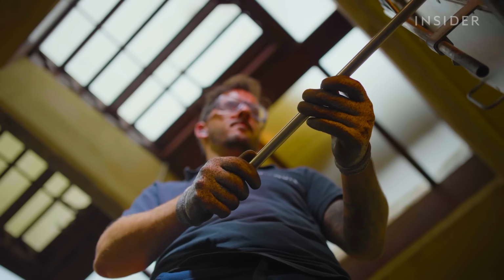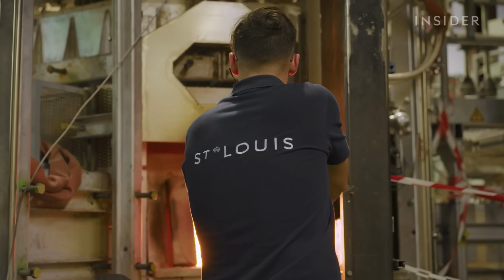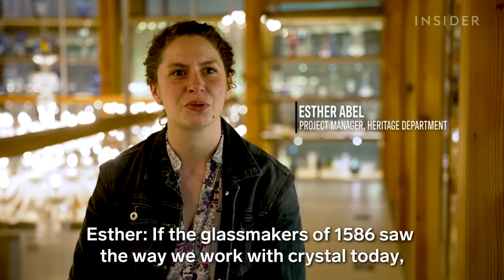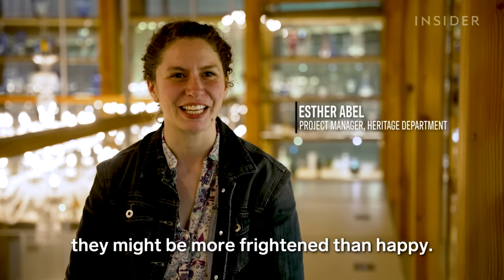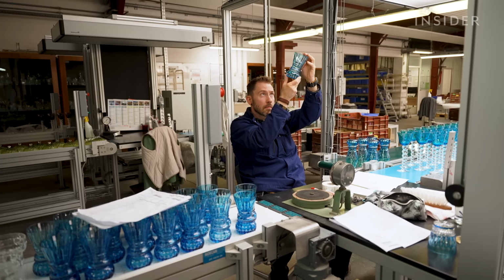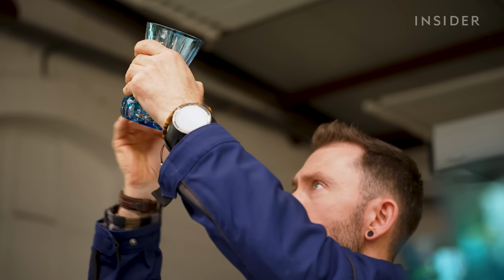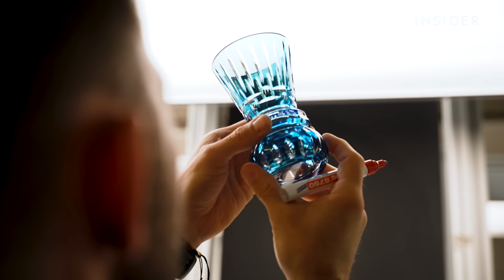Saint-Louis also updated some of its tools and equipment, like replacing wood furnaces for gas-powered ones. Si les verriers de 1586 voyaient la manière dont travaille le cristal peut-être de nos jours, seraient peut-être effrayés, plus qu'heureux. But one thing that remains is the human touch. Every piece in the factory still goes through a thorough hands-on quality inspection.